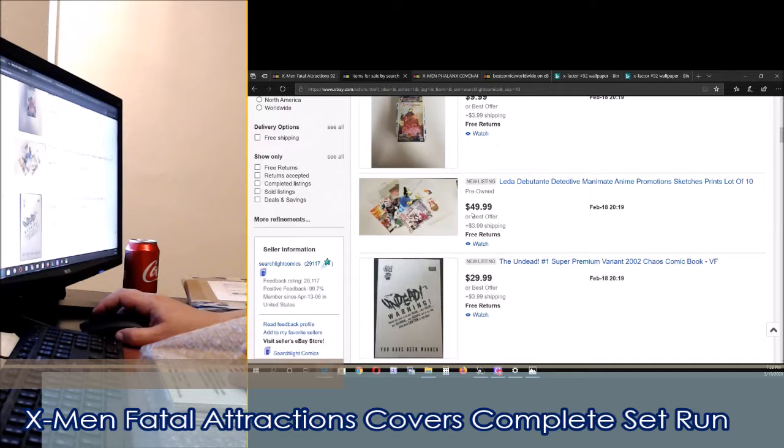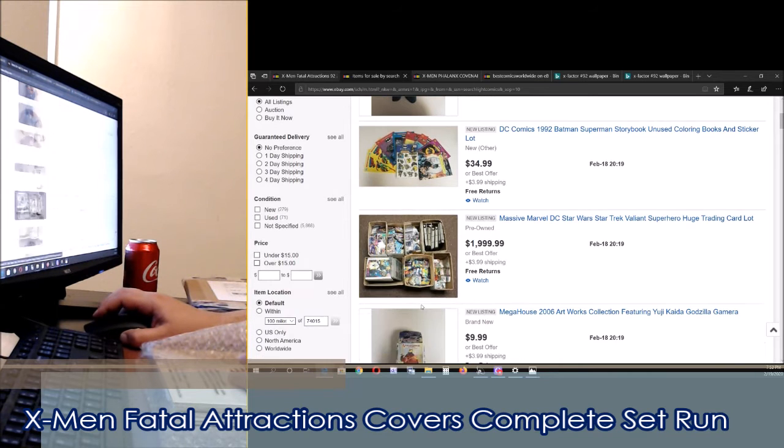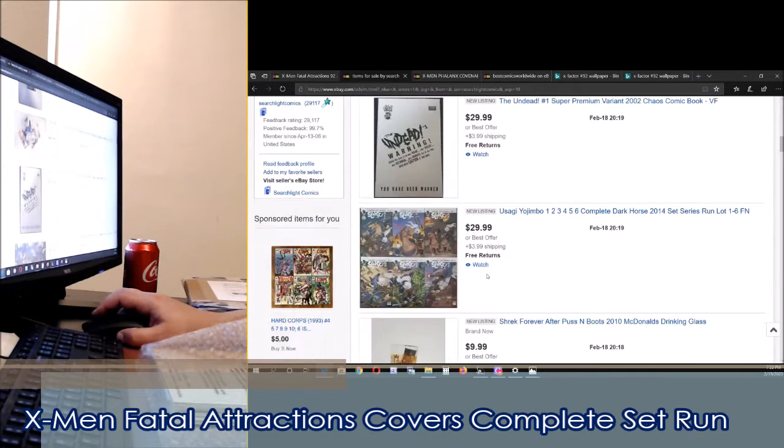Trading card lots. How many cards is in there? Massive DC Star Wars value score. $2,000 plus $4 shipping and handling. And it looks like lots of complete sets and lots of loose cards. Not going to be buying that one.